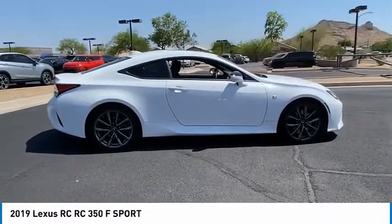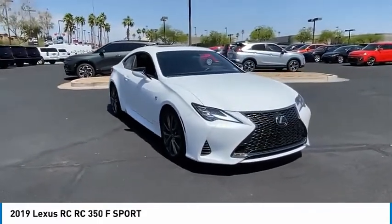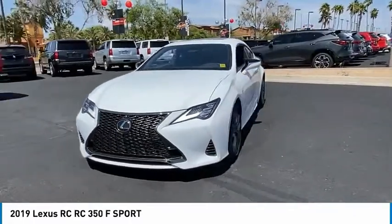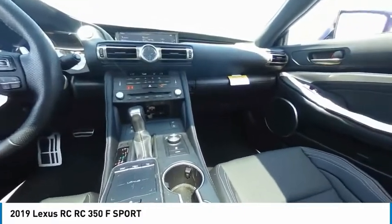This vehicle has less than 45,000 miles. Here are some of this vehicle's great options: tire pressure monitor, blind spot monitor, heated mirrors, aluminum wheels, remote engine start, brake assist, traction control, stability control, daytime running lights, engine immobilizer.